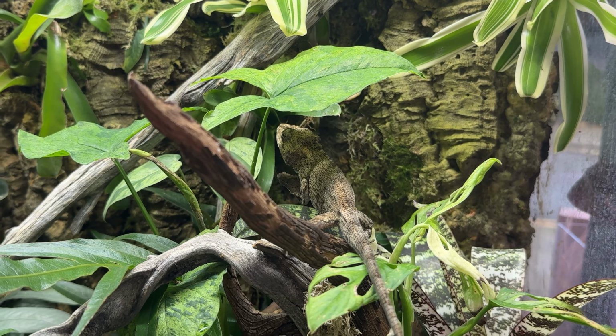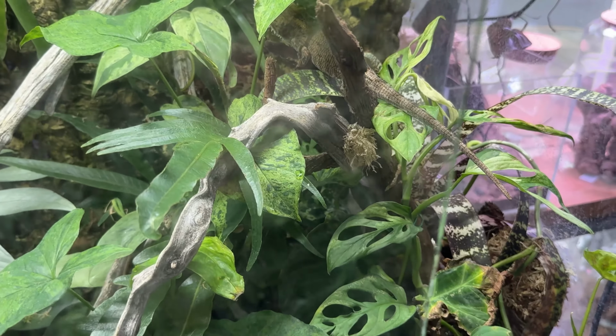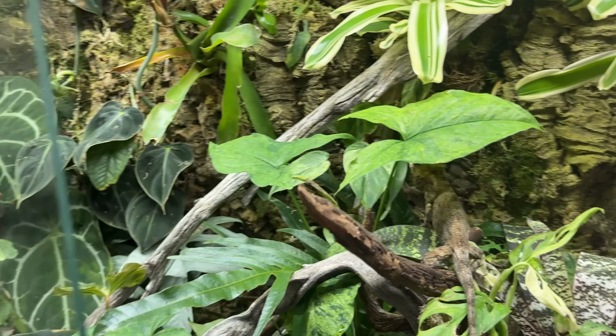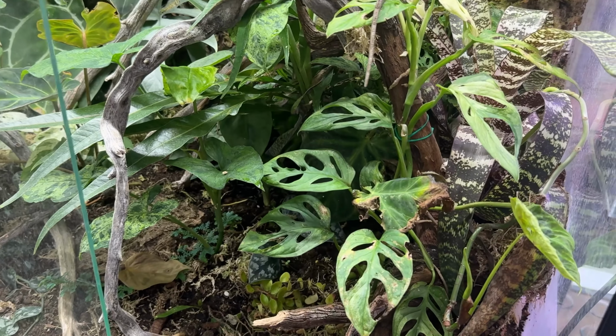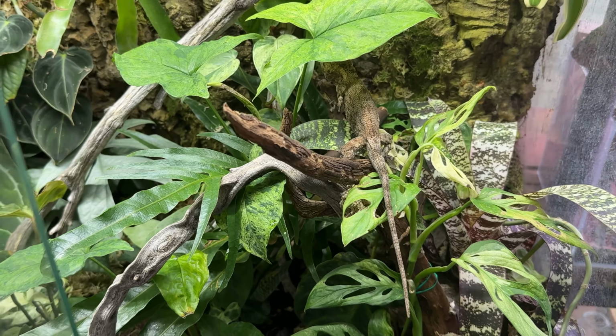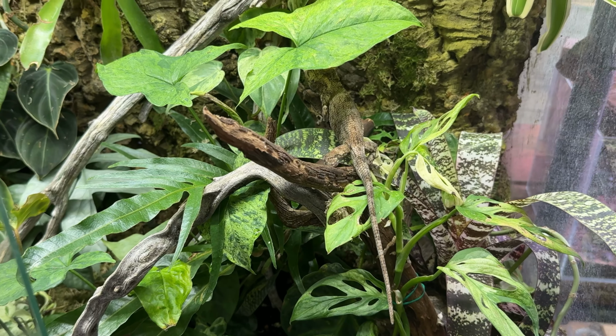Cuban false chameleons are doing fantastic. Can't complain at all. She's asleep down there as well, so I'll leave her to it. But overall, this tank's doing really, really good. Apart from I had some mealybugs, or aphids, sorry, on one of the anthuriums, so I've had to cut that down.